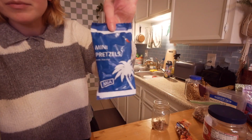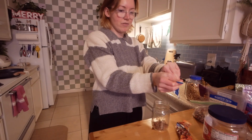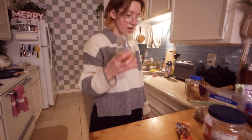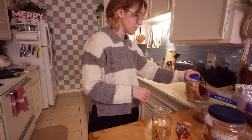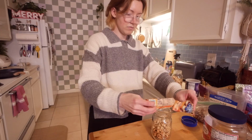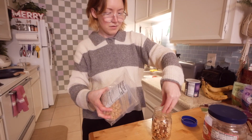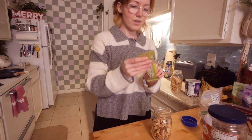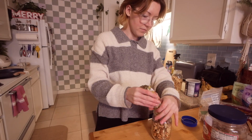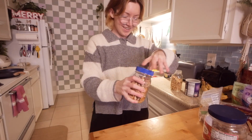Also, these pretzels from the airport, because again, it's just something that I'm never gonna eat. Pretzels, mini pretzels, little snack mix. What else? Let's put some peanuts in there. Maybe some peanuts. More almonds. Cashews. Cashews and the other pack of almonds. Spicy dill pickle. Ooh. Let's try it.